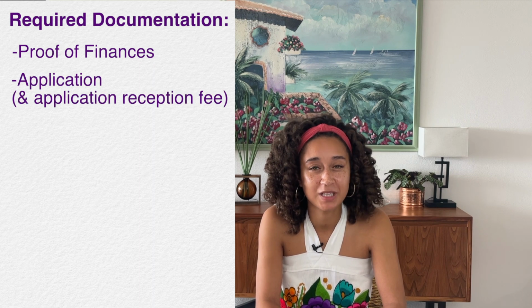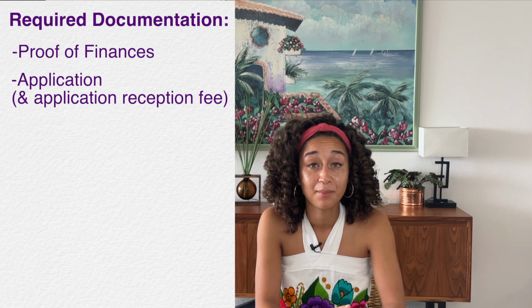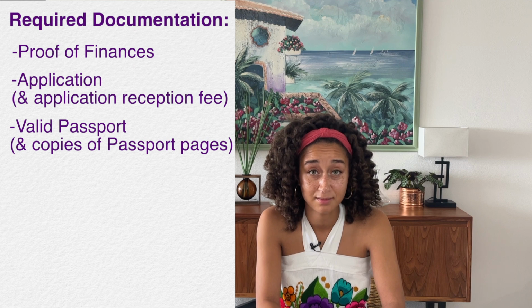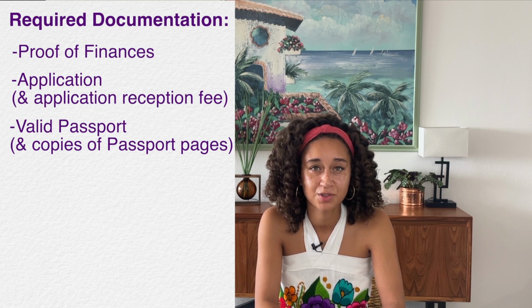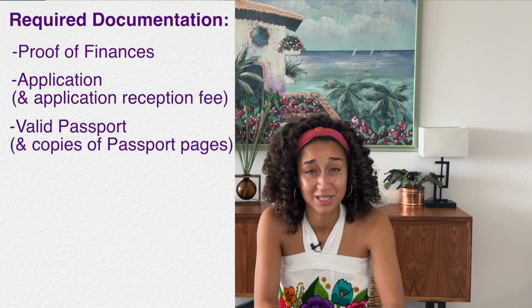For starters, that proof of economic solvency with bank statement and or supporting documents if you have them, and if your consulate requires them. Number 2, your application as well as a non-refundable application fee, which is around $50 US. Number 3 is copies of your passport, the passport information page with all of your data, your picture and your data, as well as every page with a stamp on it, and your last page, whether you have stamps on that last page or not.